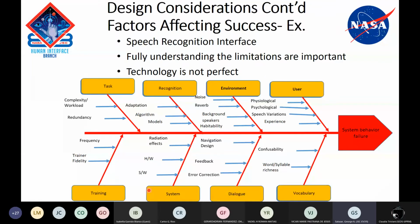All right, so here's an example. I'm just giving one because I know you guys are involved with speech recognition, that there are factors to consider for success. And this is what they call a wishbone diagram, where there's a system failure, but there are different pieces that can affect this. You've got complexity of the word load associated with a task. You've got redundancy. So in other words, what I'm saying here is that you've got not only speech recognition, but maybe you've got switch functions that take over in the event the speech recognition is really bad that day.